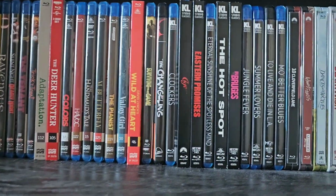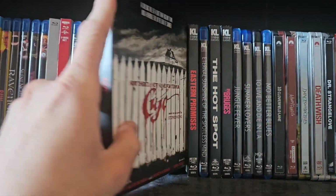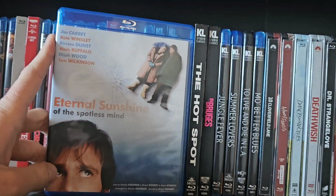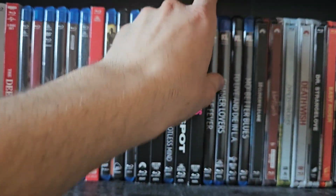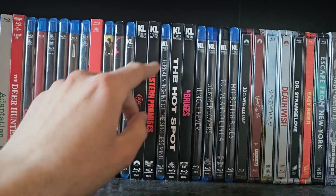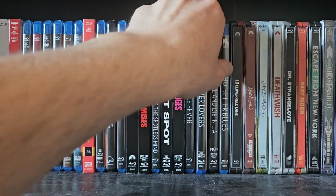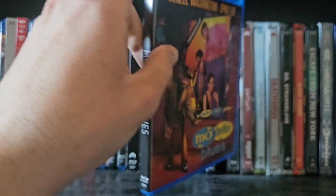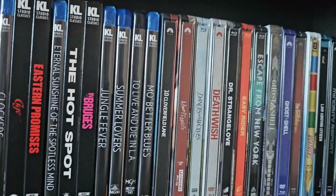And now we move on to my Kino Lorber Studio Classics releases. We got Cujo, Eastern Promises on 4K, Eternal Sunshine of the Spotless Mind. I revisited this one recently. Great movie. The Hot Spot. In Bruges on 4K. That movie's hilarious. Jungle Fever. Summer Lovers. To Live and Die in LA on 4K. And Mo' Better Blues.